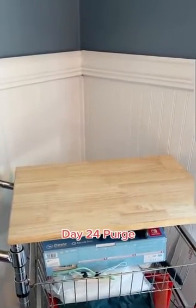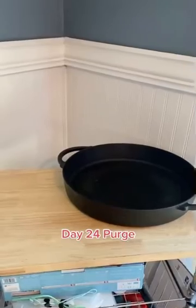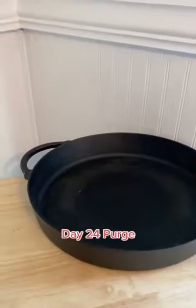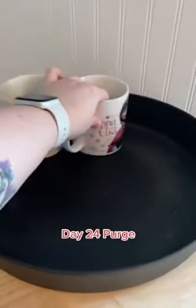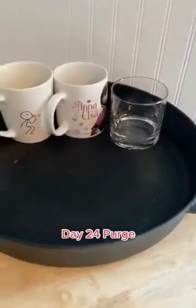I've seen comments about starting your own purge in February, so I wanted to explain how I did it. On January 1st, I purged 1 item. On the 2nd, 2 items. The 3rd, 3 items. So since today's the 24th, it's 24 items. With 31 calendar days, this equaled 496 items for January.